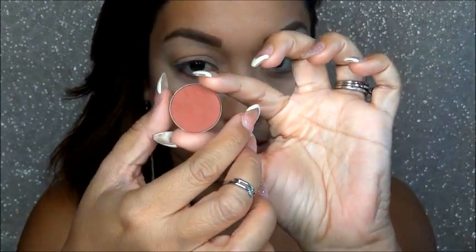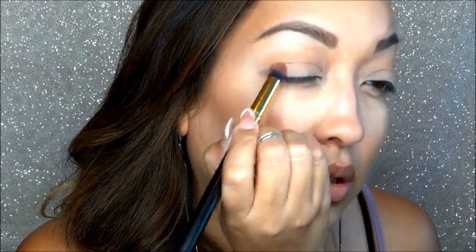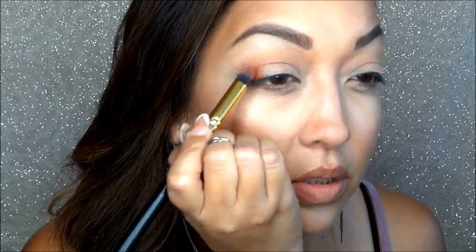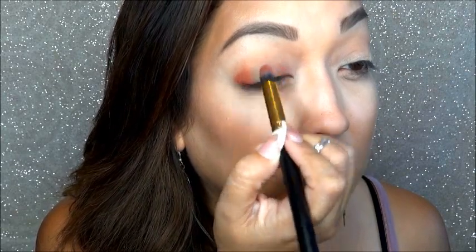For the lid color, I'm using another matte shade, Anastasia, and it's called Blazing, with a pointed, tapered eyeshadow brush. Again, I've already had to do this look, so that's why the brush is dirty. It's got the shadow from before recording. Outside, these shadows are really pigmented. The color payoff is so great on the inside corner as well. I'm going to be doing like a halo effect with my eyeshadow. So it's dark on the outer corners and then lighter on the middle, the inside.